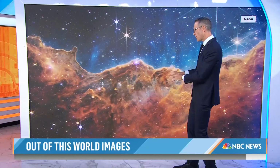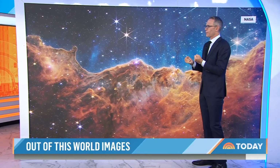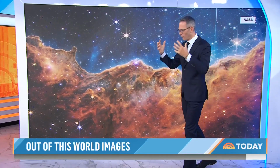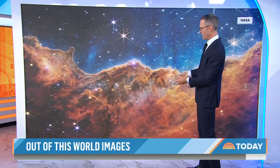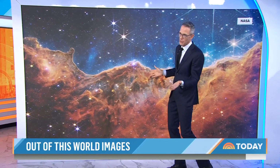Right. So we also have these new images as of yesterday. Wow. And this is the one that literally had scientists tearing up, you know, longtime academics freaking out when they saw this yesterday. They were describing it to us. This is the Carina Nebula. This is only about 7,000 light years away.